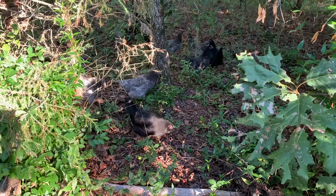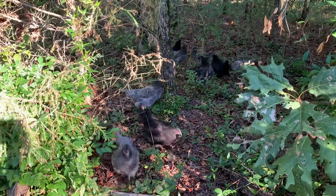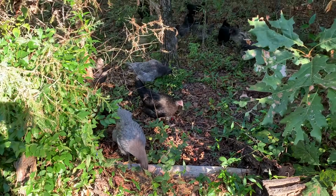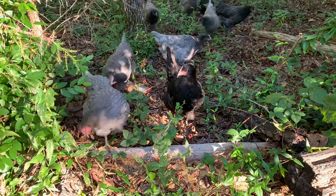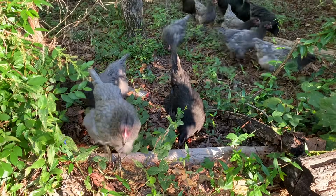Indy does good with them, but Brody is okay if we're outside. Hey, girls. But we have a new little pup. We'll have to introduce you to her later. And she is, the force is strong with her. She enjoys nothing better than to chase my chickens.